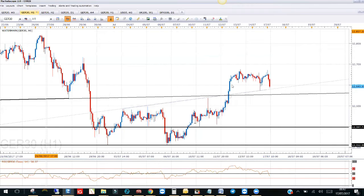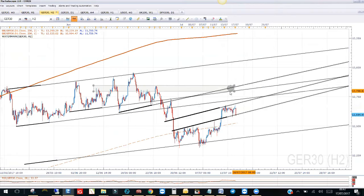As far as targets are concerned, I marked out a zone on Friday, I think it was, with this circle here, which is just a confluence of areas, really. I think there was a fork that we pulled. There's a couple of parallels that were confirming areas that could be a battle zone. You had this kind of pocket area here that's been reacted to a few times in the past. So it just kind of made sense.